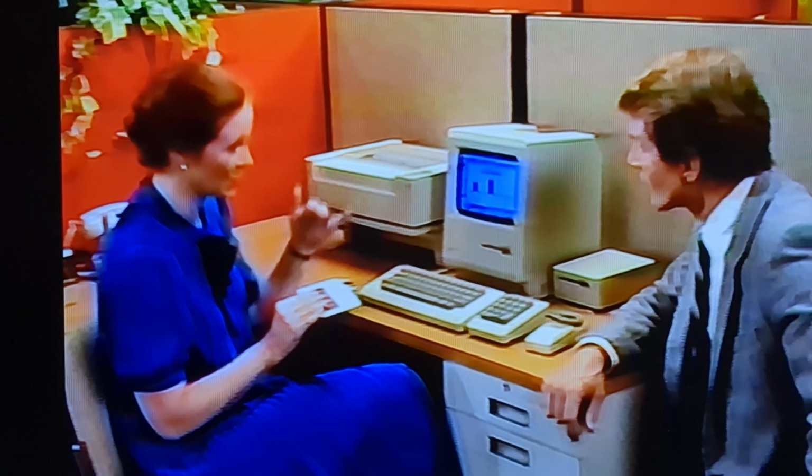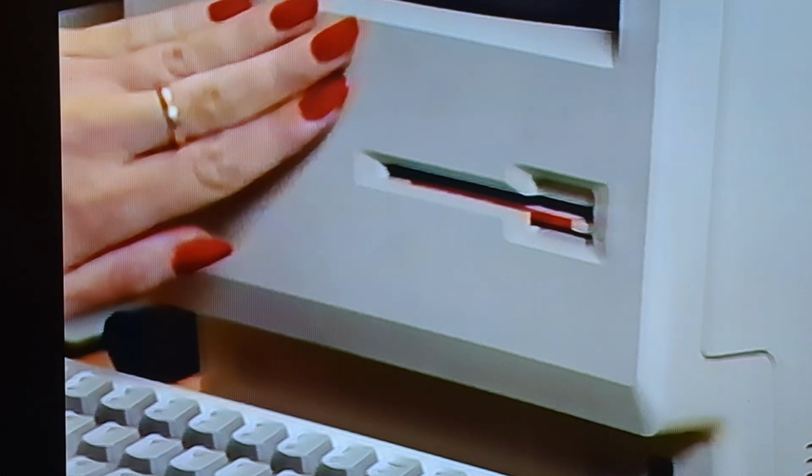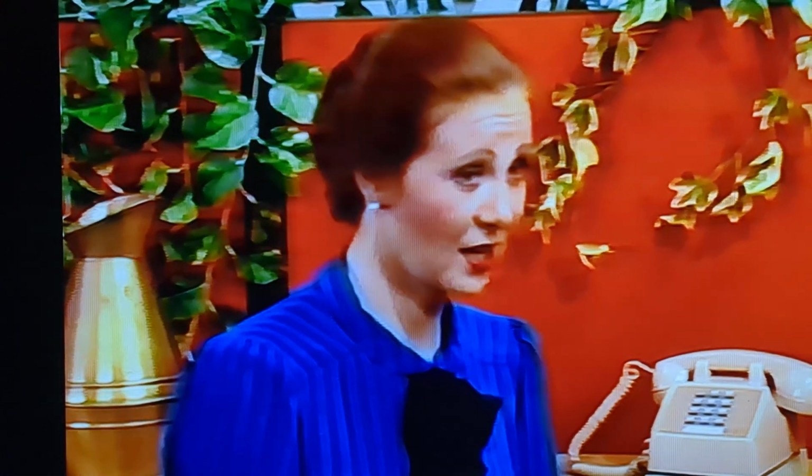And way inside the slot is the disk drive, which writes information onto the disk and reads information off of it. Besides the disk drive inside Macintosh, you may also have a second external disk drive, like this one. You can also use Macintosh with a hard disk, which is like a giant disk. It stores a lot more information and moves that information a lot faster.